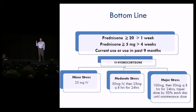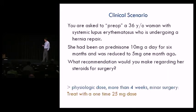As I said, high-dose steroids, that's more than 20 milligrams for more than 1 week. That patient's a concern. More than 5 milligrams for 4 weeks, even if that was 9 months ago, that patient is someone who we're going to be worried about, and we're going to then risk stratify them based on what type of surgery they're undergoing. And listed here are the different doses, which will just escalate based on the type of surgery that the patient is having.